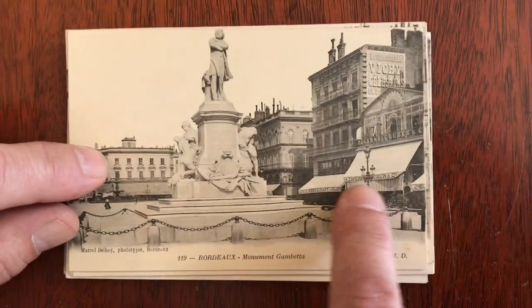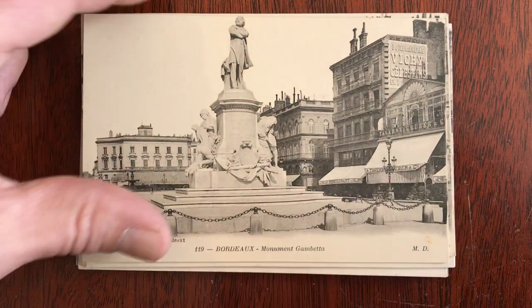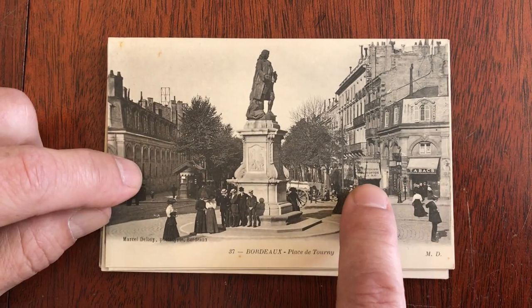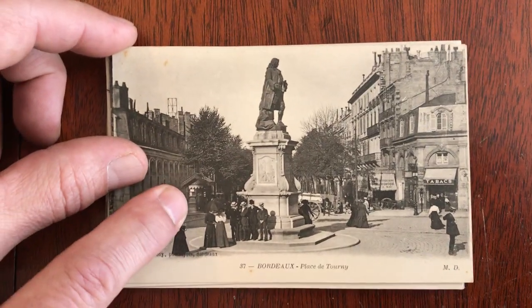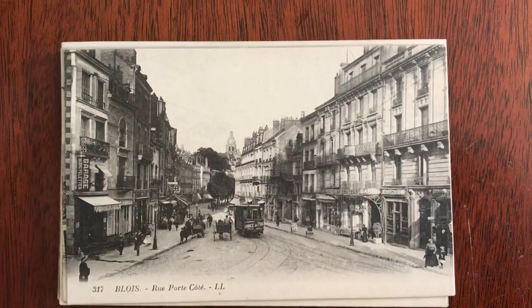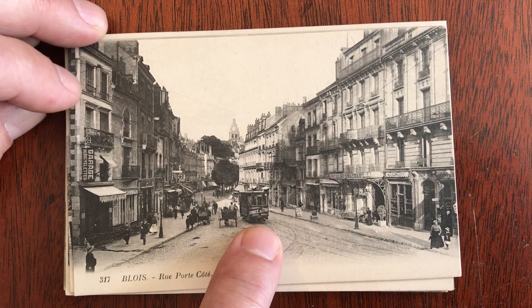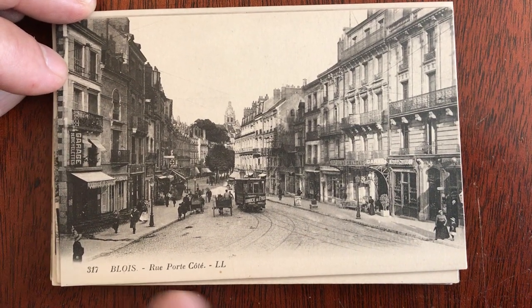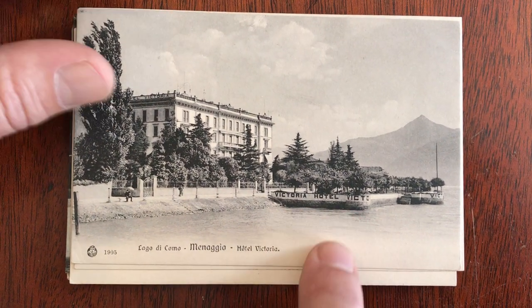Over here, there they are, there's a huge painted sign on the side of that brick building there. And here we have tobacco and awnings with signage on them, and this kiosk that has some type of handbills pasted up on it. Here we have advertising on the front of this tram. Here's a garage for bicycles over here, signage all around. Victoria Hotel advertising on that boat.